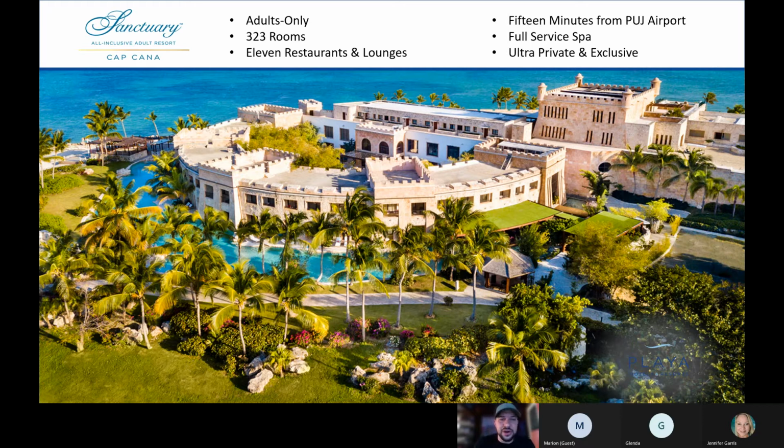But amazing villas here at this property. Definitely romantic. Definitely for any honeymooners or anybody celebrating an anniversary or just a couple's retreat.